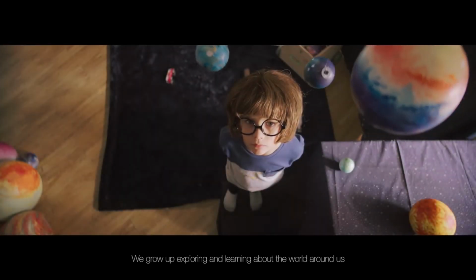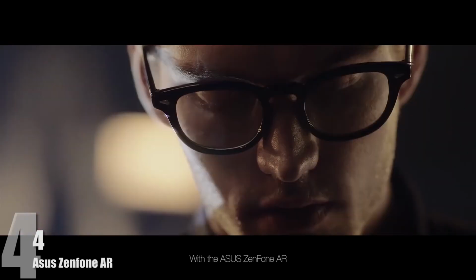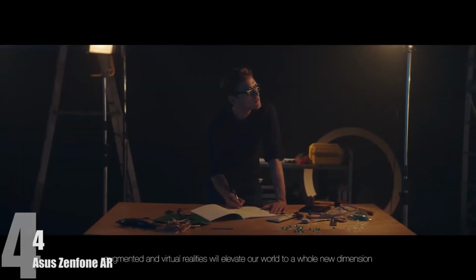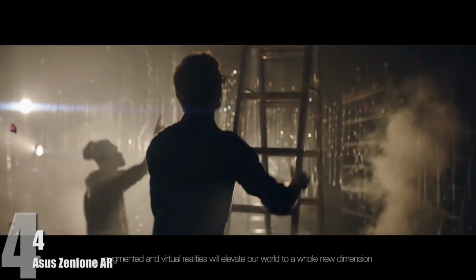We grow up exploring and learning about the world around us. With Asus Zenfone AR, augmented and virtual realities will elevate our world to a whole new dimension.